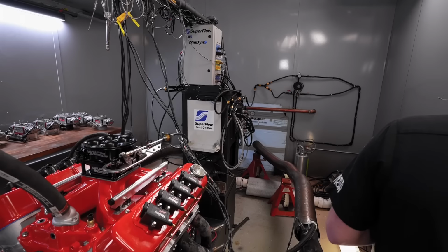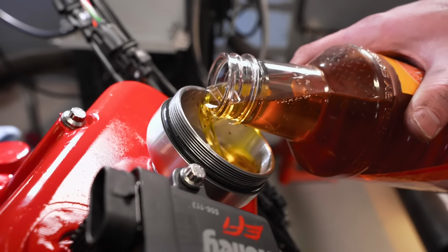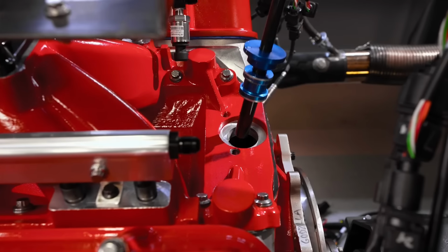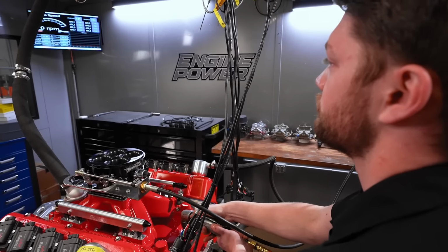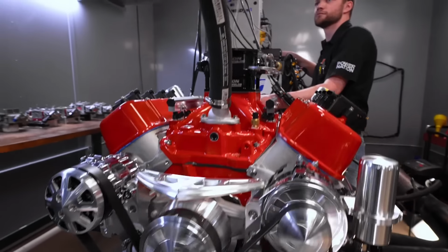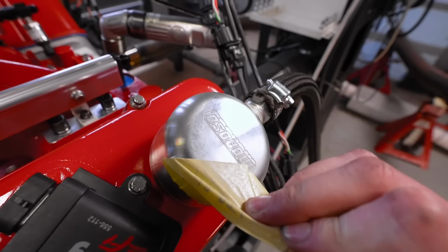For solid engine protection, we are filling the engine with 7 quarts of Hot Shot Secret 10W30 Adrenaline R3 racing oil. Before starting fresh engine builds, it is always a good idea to prime the oiling system to ensure proper oil pressure, check for leaks, and get pressurized oil through the entire engine.